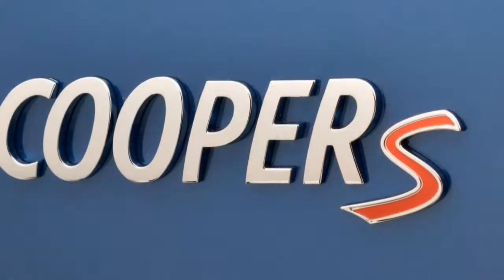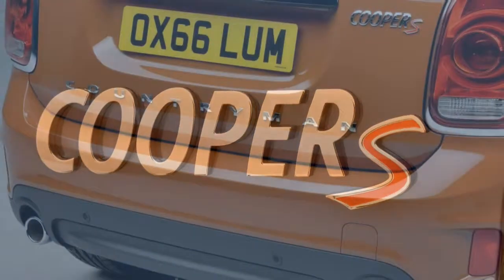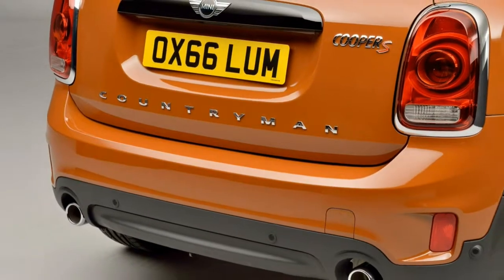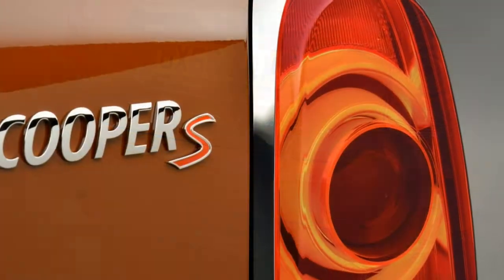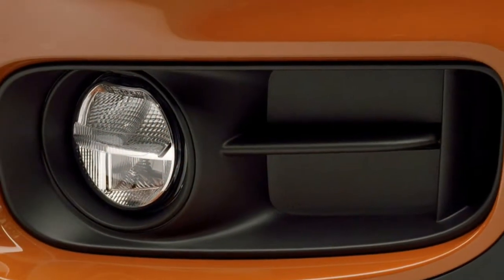There's no doubt the standard Countryman Cooper is a good deal. Smaller Mini models such as the 4-door hatchback and Clubman have a similar price when equipped to the Countryman's starting configuration. Though the base 3-cylinder Cooper engine is perfectly acceptable in the smaller Minis, it might be a bit outmatched if you're frequently using the heavier Countryman to haul around people and cargo. We'd go with the Cooper S.